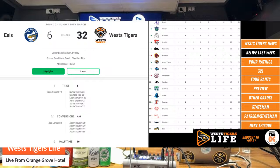I think the first pass, the pass to Buller, or was it from Buller, was a little bit sloppy and out the front of the player who caught it, which was Galvin. And I mean, yeah, it was a really good catch by Galvin, good pass on, and yeah, had them well and truly cooked.